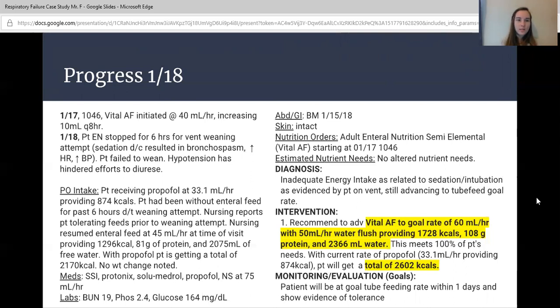He had bronchospasms, increased heart rate, and increased blood pressure, and we also saw that once they put him back on the vent, he had hypotension, so it was lower than we would like. It was still hemodynamically stable above 50, but it was a little low, so they were unable to diurese him, even though he's starting to accumulate a little bit of fluid right now.